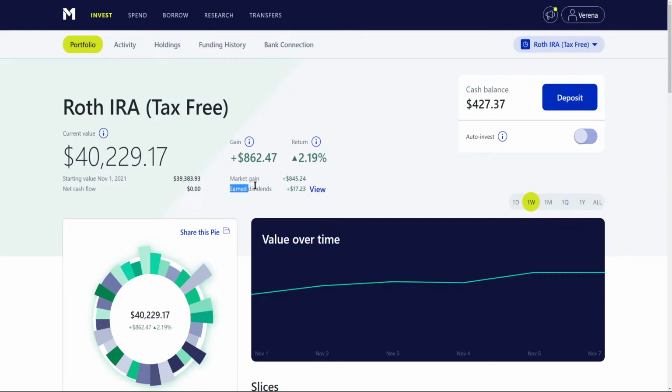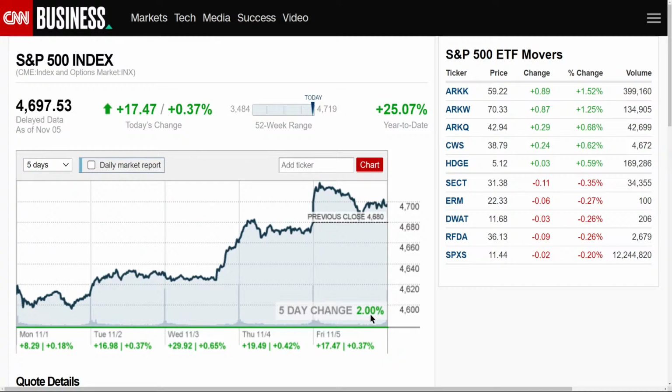So this is just earned dividends. You sat through an ex-dividend. I'll probably get paid it in the future by a company, but it wasn't added to the portfolio yet. So overall, pretty good for the 1 week. If we compare our performance to the S&P 500, we're right in line with the S&P 500.